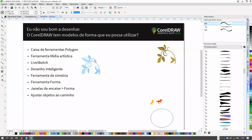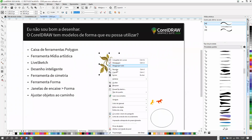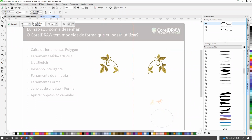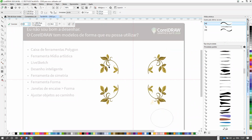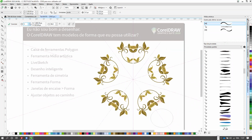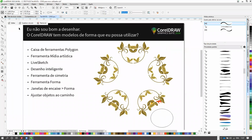Or you can take an object and you can create a symmetry from the object. So let's say create a symmetry from the object. Let's just move this across. And let's add 2 axes or 3. So I can just go through creating symmetric designs.